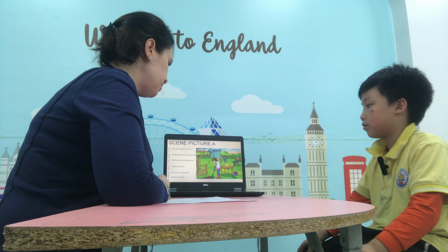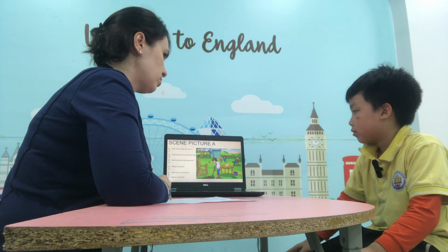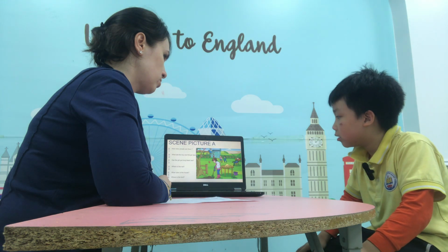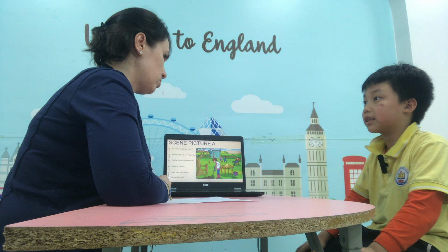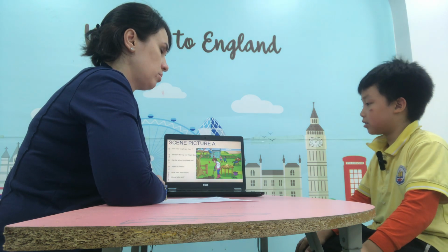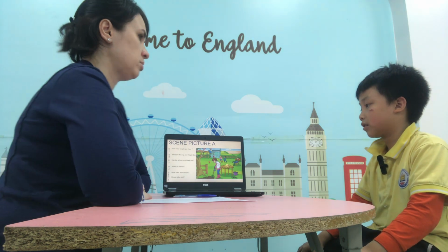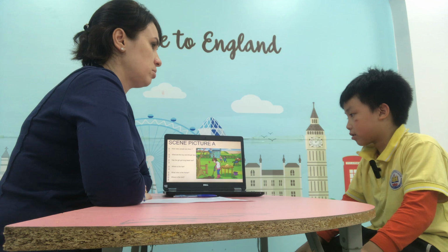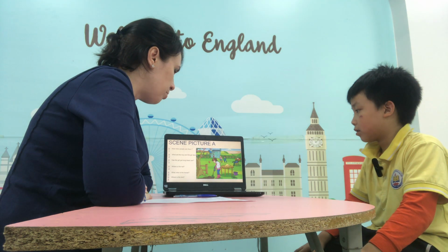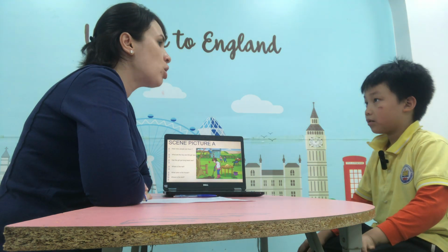Where is the hat? It's the one hat. Where is the hat? You need to answer the question, Tom. Where is it? Under the table, in the table, in the basket. Where is the hat? In the table. It's on the table. Tom.